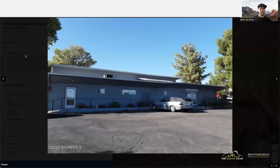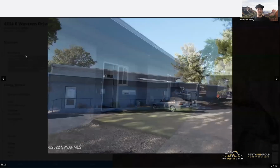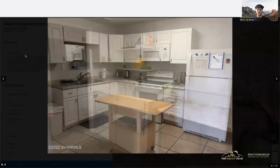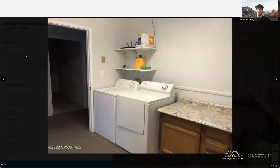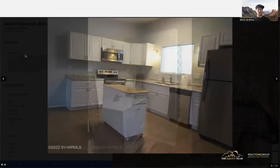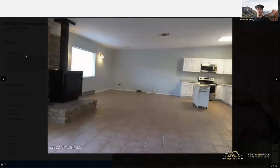There are not that many on this listing, but you can see it's a pretty nice building. They said it was renovated in 2019, so that's really cool because you're basically buying something without really looking forward to any big repairs, which on a building that size could be quite costly. So if everything checks out during your inspection, you're basically buying something that's ready to go and that you don't need to do anything with.